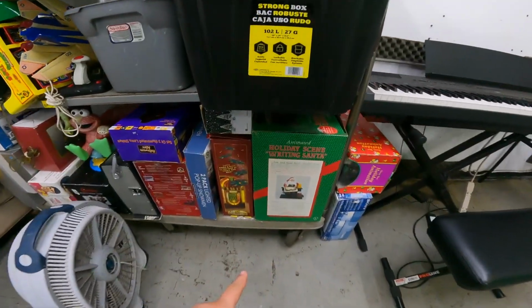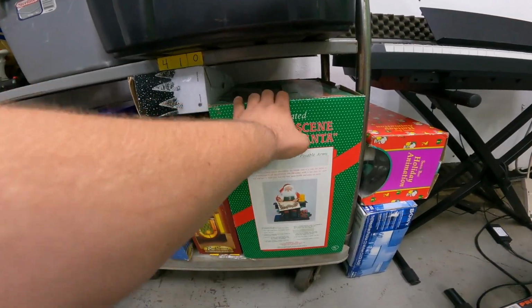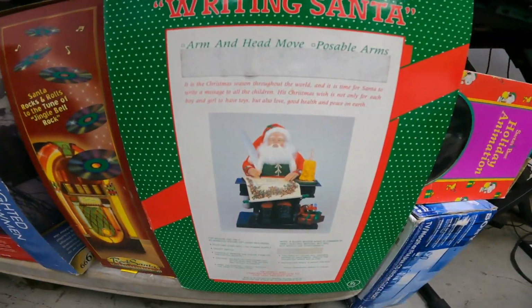But I feel like the best score of the day goes to this Santa right here. Holiday scene riding Santa. Look how huge this guy is. Here's my huge hand for comparison. This guy was insanely big. Only wanted $5 for him. Those vintage animated Christmas things sell for insane value. That one I had a hard time finding of that size because there's a lot of riding Santas, but they're a lot smaller. This one was huge.